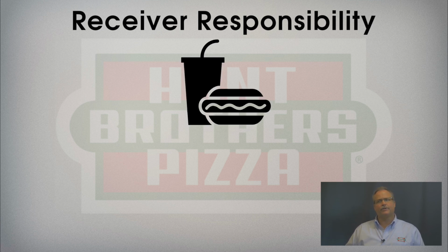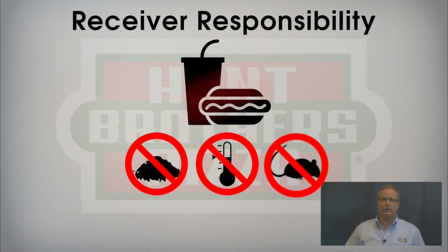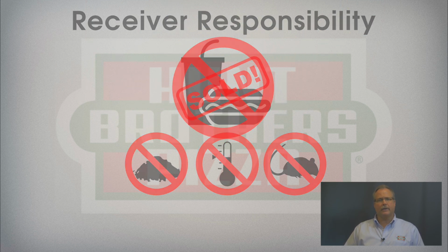Food suspected to have been received out of temperature or has some other risk of safety, an example being filth or rodent contamination, must not be sold or distributed until a determination of safety is made.